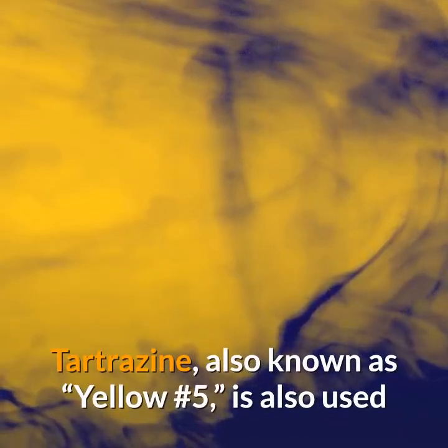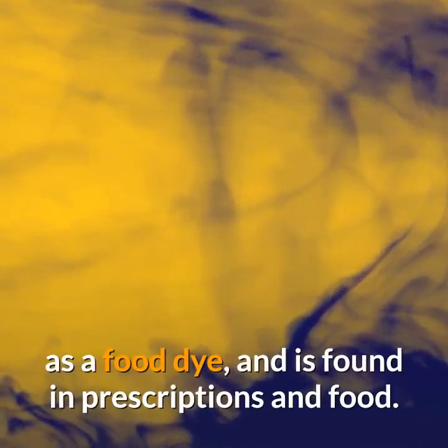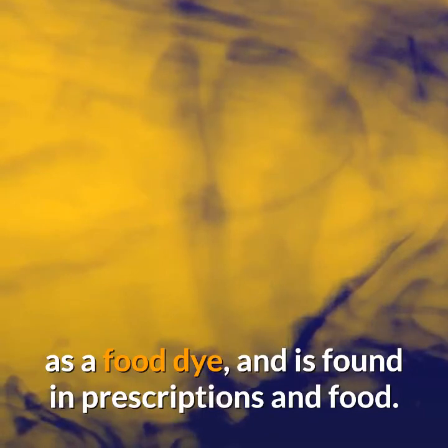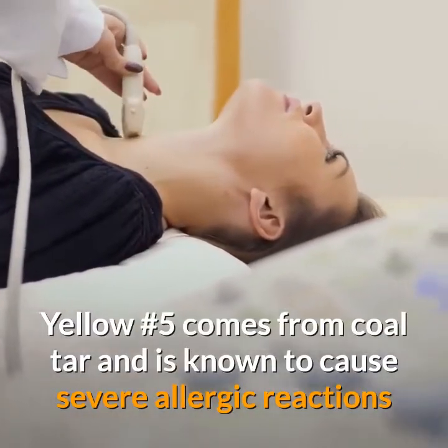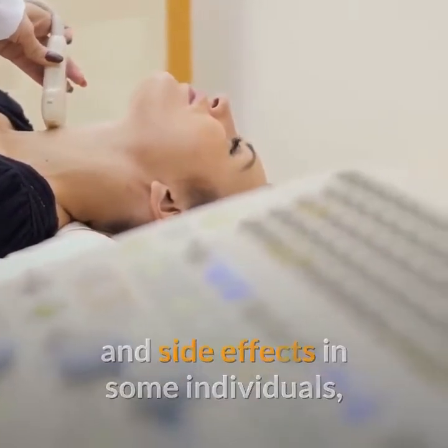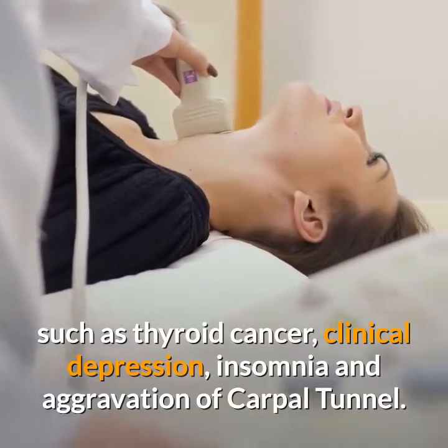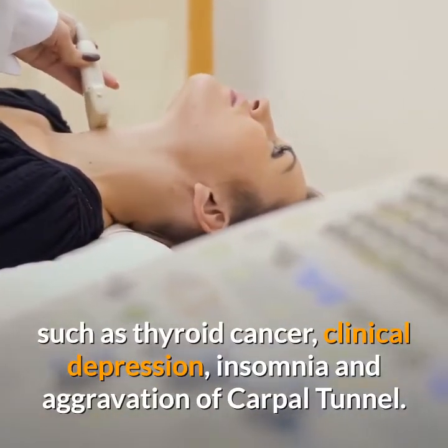Tartrazine, also known as yellow number 5, is also used as a food dye, and is found in prescriptions in food. Yellow number 5 comes from coal tar and is known to cause severe allergic reactions and side effects in some individuals, such as thyroid cancer, clinical depression, insomnia and aggravation of carpal tunnel.